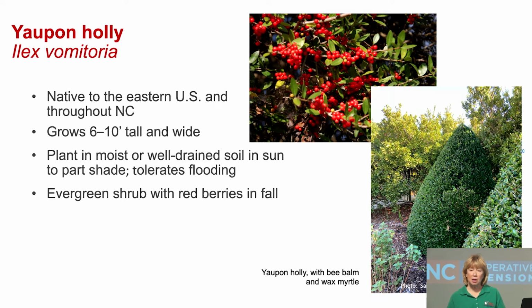Yaupons can grow surprisingly tall. In areas with persistent winds, it makes an excellent windbreak, allowing you to plant perennials and annuals behind them out of the wind. A rule of thumb used by landscapers is that each foot of height will shelter 6 feet of area downwind from the taller shrub.